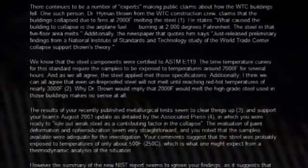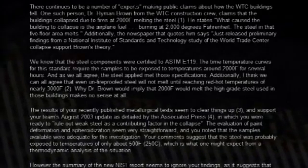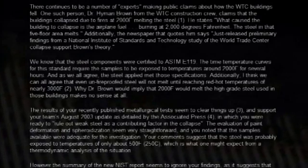Kevin Ryan, an employee at Underwriters Laboratories, the company that certified the steel components that were used in the World Trade Center, sent a letter to Frank Gale of the National Institute of Standards and Technology, arguing that the steel used in the World Trade Center met all the standards for resistance against a fire. We know that the steel components were certified to ASTM E119. The time temperature curves from this standard require the samples to be exposed to temperatures around 2,000 degrees Fahrenheit for several hours. And as we all agree, the steel applied met those specifications.